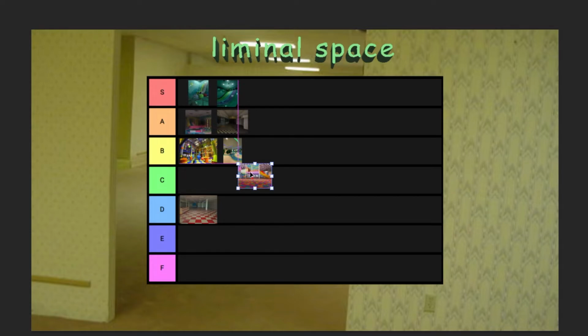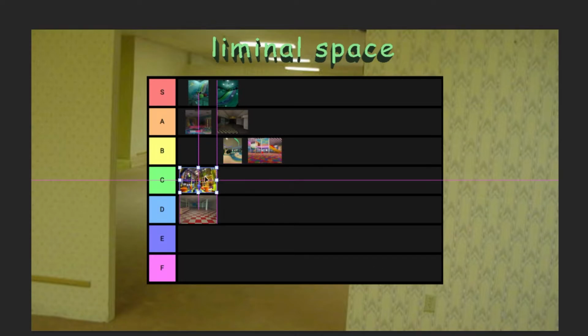I think this image is better than the first one that we got, this first playground one, which means it's in B tier, and it makes me want to bump the first one down, if I'm being honest. This one I feel like should be C tier. I agree with you, because the Play Center one isn't meant to be liminal. It's just that way. Whereas this other one is designed to be liminal, rendered in 3D to be liminal.